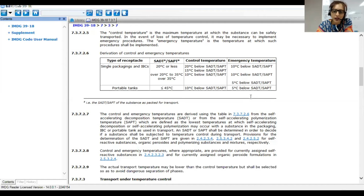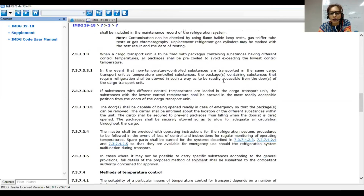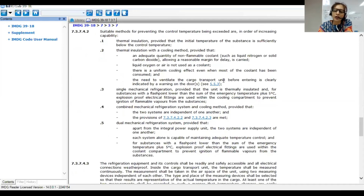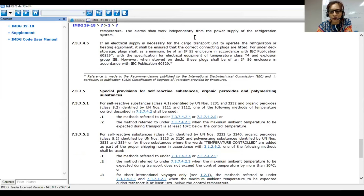So they've given you that when it's in a single packaging or IBCs, if it goes below 10 degrees Celsius or 5 degrees Celsius, depending on its SADT, SAPT. And for a portable tank, below 5 Celsius. All right, so this is all about temperature control, methods for temperature control, and there is some engineering content in here. You can read that on your own.